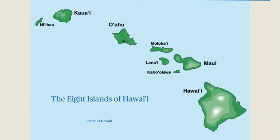For those who don't know, Hawaii is actually formed of eight islands. The big island, Hawaii Island, is down in the lower right, then Maui and the surrounding islands of Lanai, Kahoolawe, and Molokai, and then Oahu is where Honolulu is located. And far to the northwest are Kauai and Ni'ihau. The island of Oahu is where the state capital is, and it's the seat of the island.